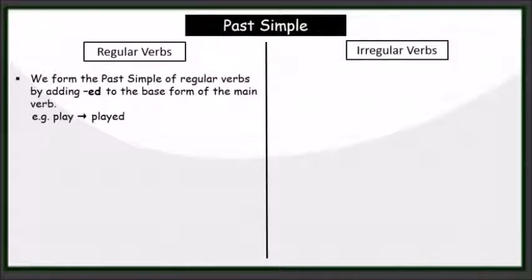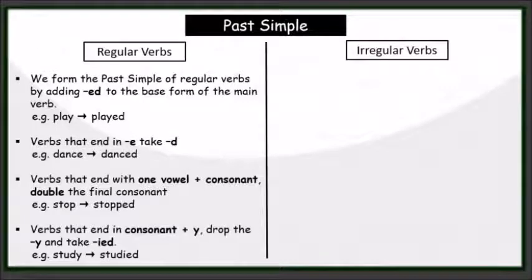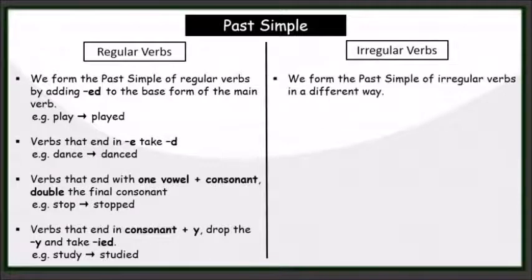We form the past simple of regular verbs by adding ed to the base form of the main verb. Verbs that end in e take d. Verbs that end with one vowel plus consonant double the final consonant. Verbs that end in consonant plus y drop the y and take ied. We form the past simple of irregular verbs in a different way.